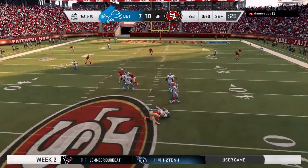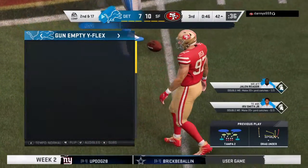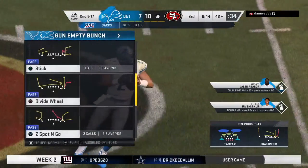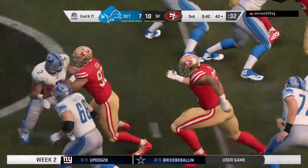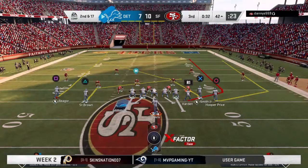Look, nowhere to escape, and he goes down. Nick Bosa make that now 8 sacks for him on the season. This may be one of the best stretches of defensive football that I've seen. I don't know about you. 5 sacks last week, now 3 here in this affair.